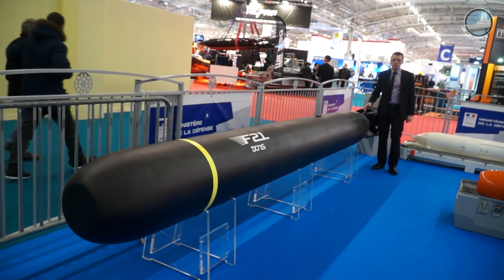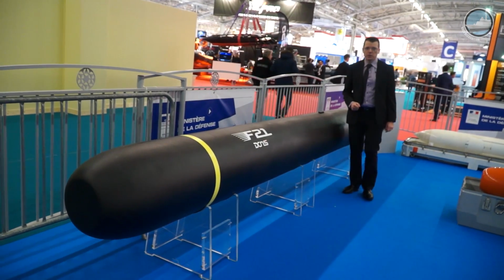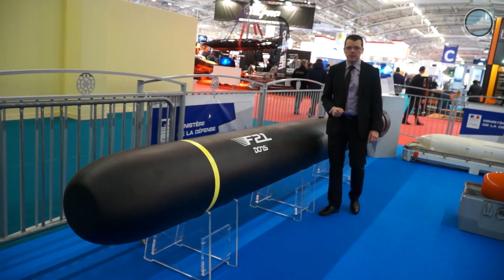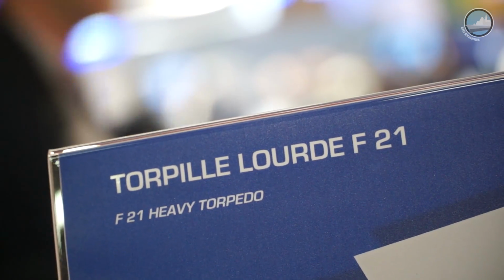This is the F-21, the next generation heavy torpedo of the French Navy. It will be deployed on board the Barracuda class of SSNs. It has a range of about 50 kilometers and is very resistant to countermeasures.